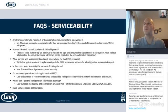Service and replacement parts, what will be available? We'll continue to offer typical service and replacement parts for R290 systems, just as we have for all refrigeration systems in the past. Compressor warranty will be the same 5-year compressor warranty you're accustomed to.